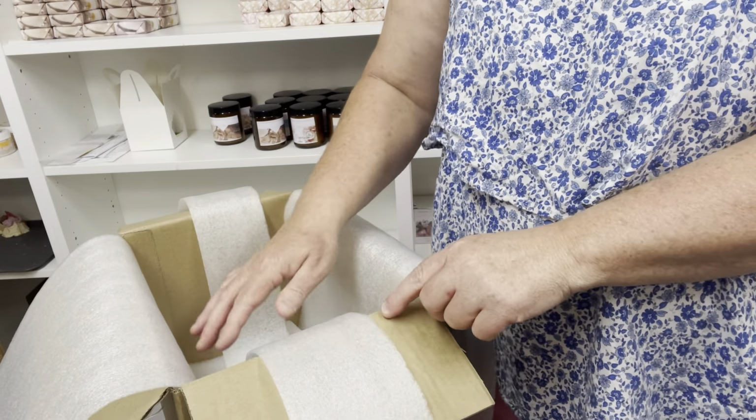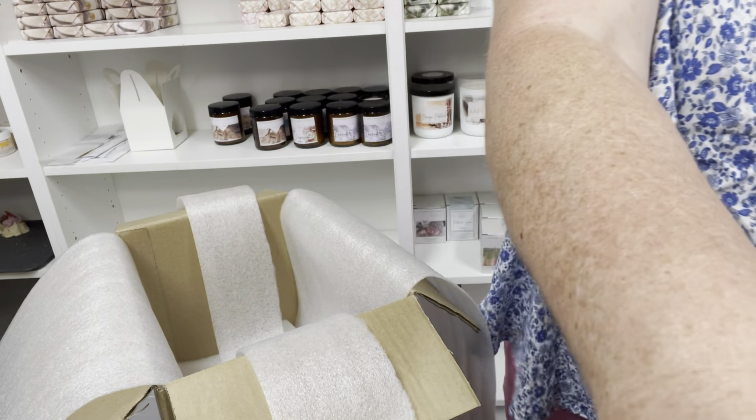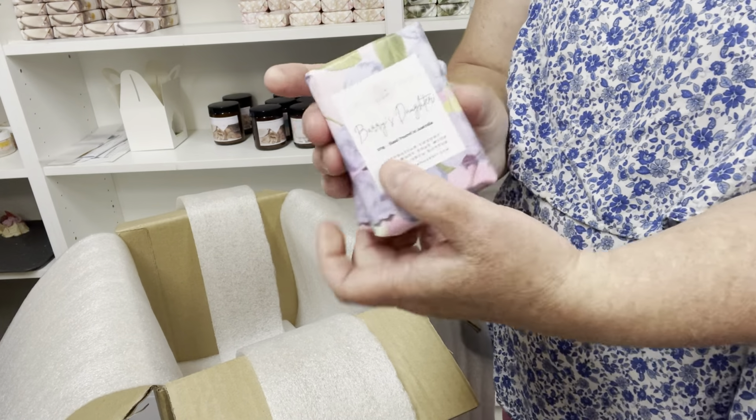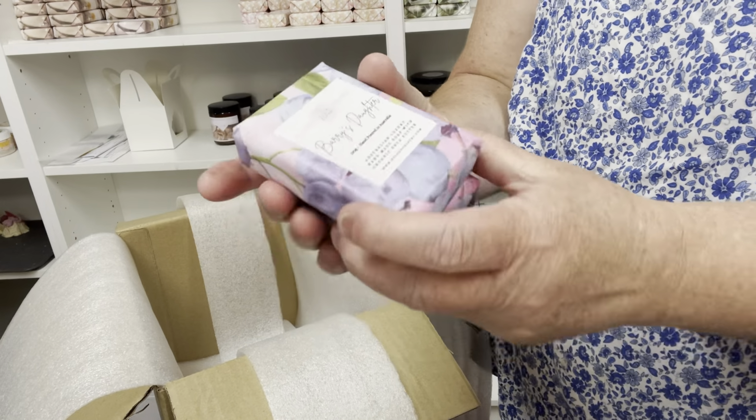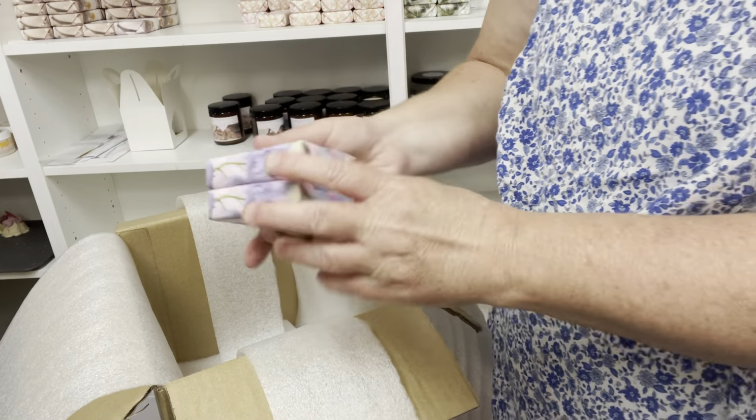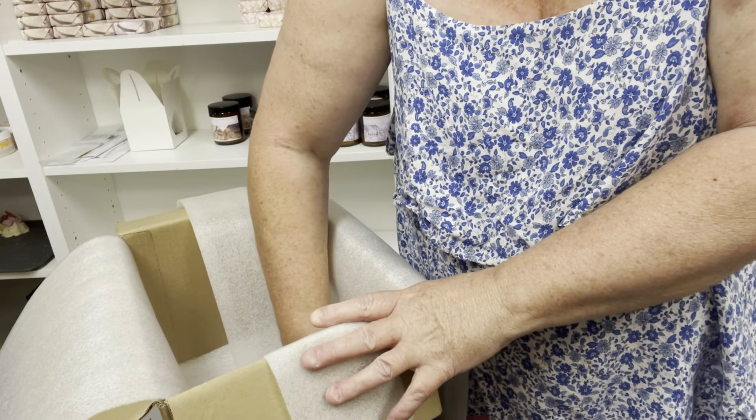So here we do have our box already. So literally I'm just going to get the products that they've ordered. I'll show you each one. So she's ordered a couple of Barry's Daughter. This is definitely one of my most popular soaps.